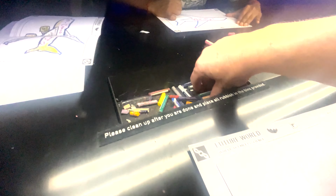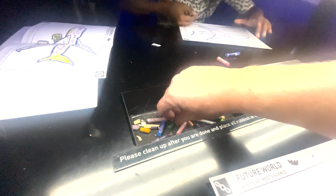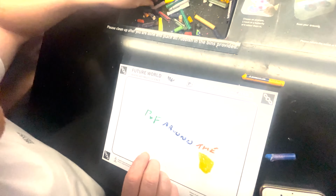Now we get to my favourite part of the exhibition, which is called Space. And this was quite fun. This is where you can design your own aeroplane. And we thought it'd be a good idea to design our aeroplane based on this YouTube channel, which is Phil and Fang Around the World.